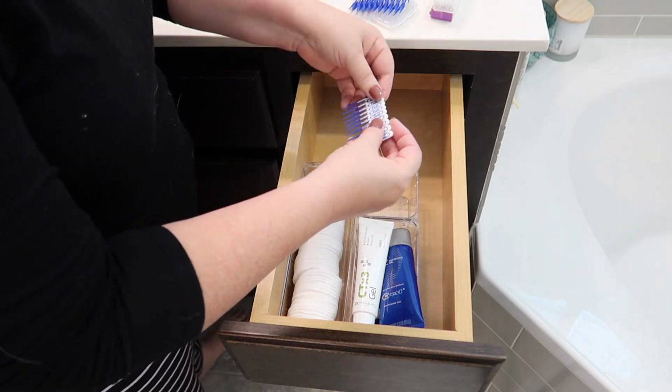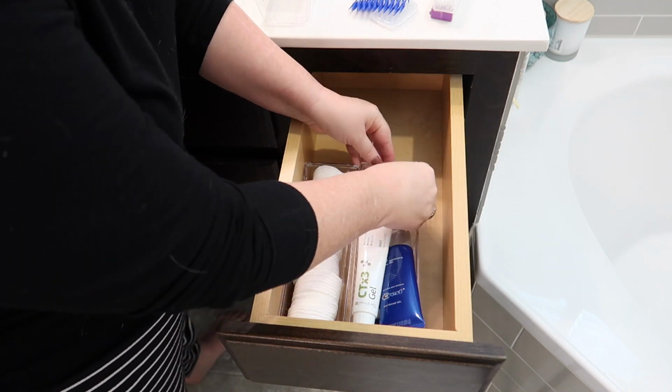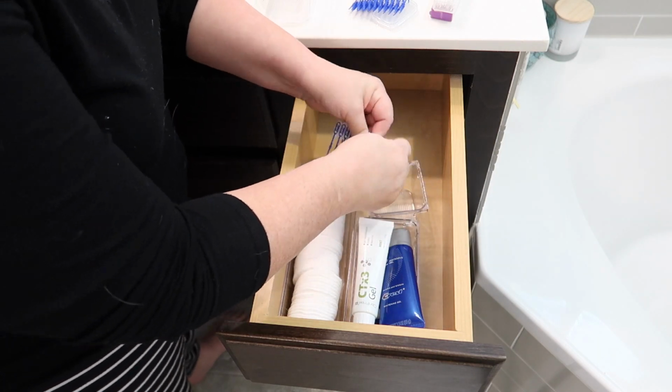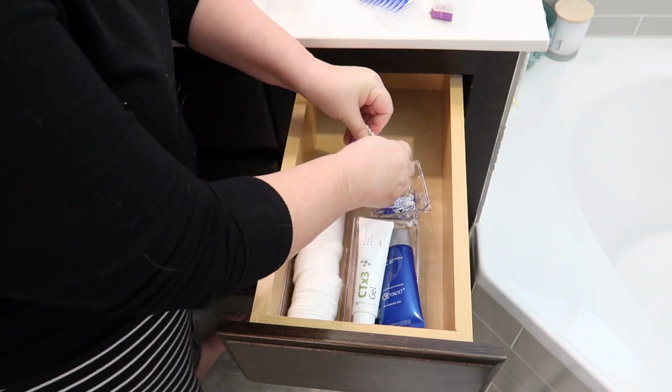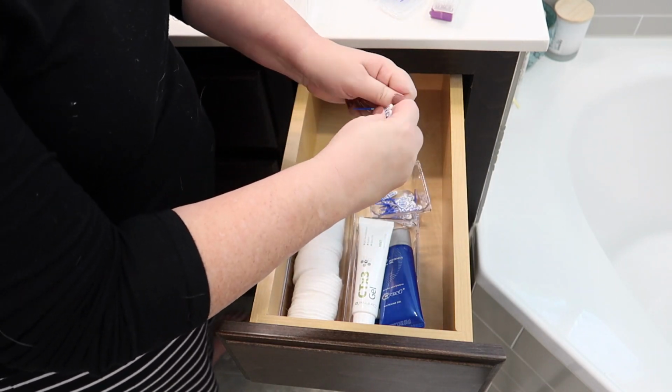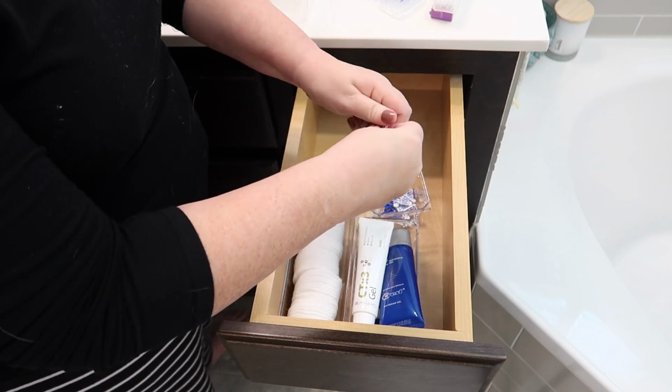I'm going to go ahead and separate all these toothpick type flossers so that they're easier to get to. I'll also add some to this plastic container that they provided so that I can stick that in my purse.